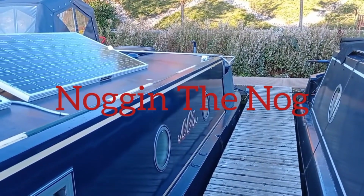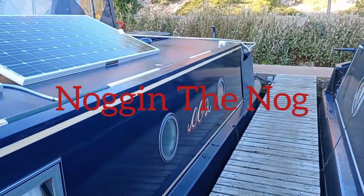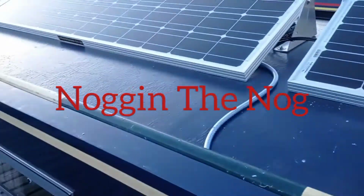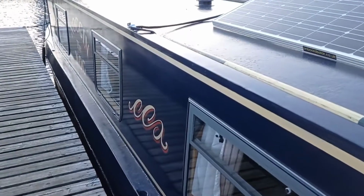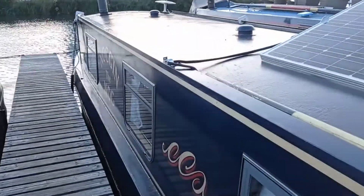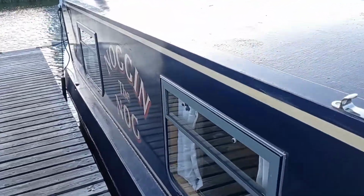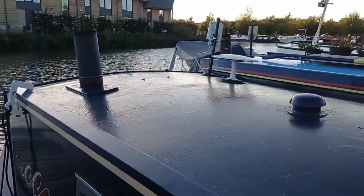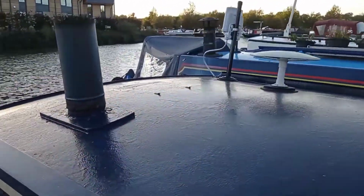Right, sit back, relax, and I'll show you around our narrowboat, Noggin The Nog. Welcome to our narrowboat, Noggin The Nog. Here she is. Since buying her, we have added a couple of extra bits. Those 2 solar panels you can see there, a centre line, which is just on the screen right now, and also a 4G router and receiver, which is there in the corner.